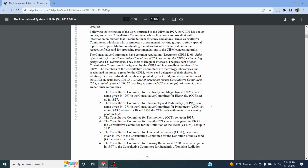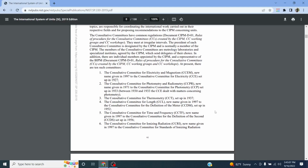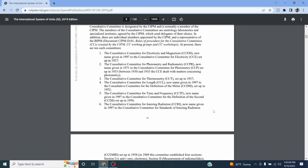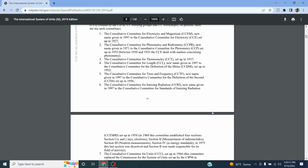The Consultative Committee for Length, CCL, new name given in 1997 to the Consultative Committee for the Definition of the Meter, CCDM, set up in 1952. Consultative Committee for Time and Frequency, CCTF, new name given in 1997 to the Consultative Committee for the Definition of the Second, CCDS, set up in 1956. Consultative Committee for Ionizing Radiation, CCRI, new name given in 1997 to the Consultative Committee for Standards of Ionizing Radiation, CCEMRI, set up in 1958.